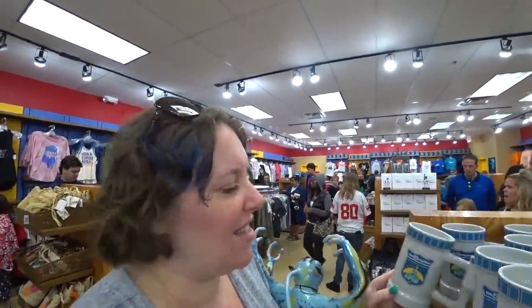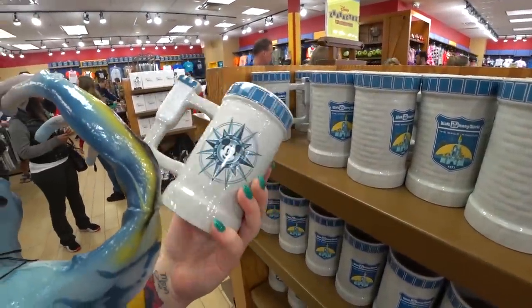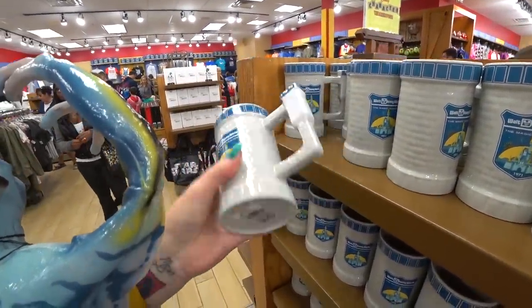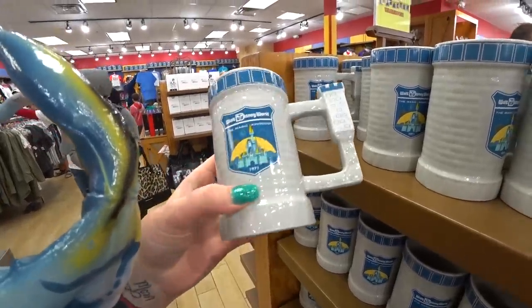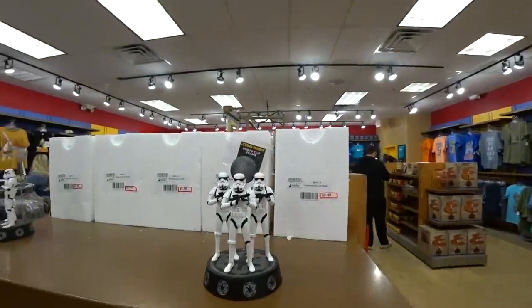And the coolest one of all, I think. Look at this, it's like the castle. Walt Disney World Magic Kingdom castle mug. $5.99. It was $20, and there's nothing wrong with these. It's so funny. Next, I'm just gonna move along here.